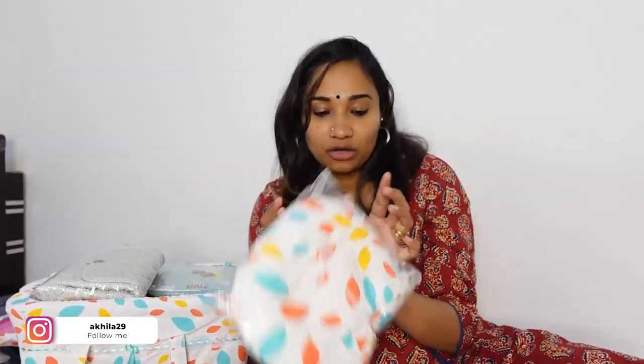These are two sets of pillows which you get. They are super, super soft and comfortable. This one has a space in the center to keep the baby's head, which secures the baby so they don't go to the left or right. So this is super good as well and useful. There are two sets of it.